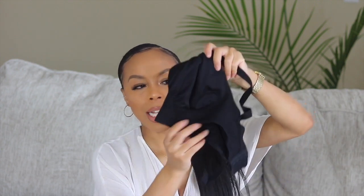This is one of the ones that I have. I got this from Amazon. It comes in a pack of 3. The pack of nursing bras that I got are amazing. They're just really great, especially if you plan on breastfeeding. Definitely gonna want something that you could just clip off. So that's the great thing about these nursing bras.